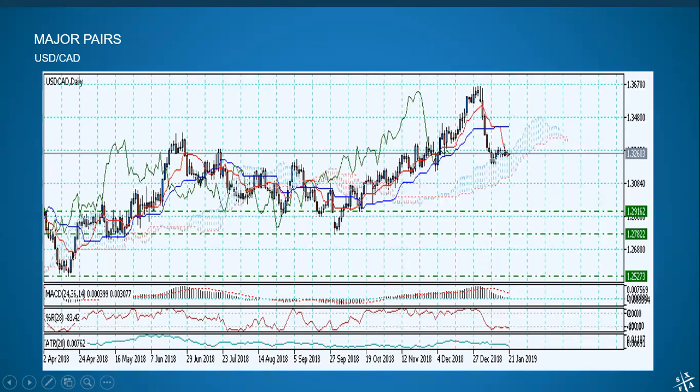Regarding the CAD, the key thing is oil prices, which have been recovering quite nicely since the beginning of the year. Friday, WTI closed at around 53. The low from last year was somewhere in the mid to low 40s, either 43 or 46, can't remember quite well. But either way, we're looking at about a $10 gain since the very lows from last year, and that, of course, has helped the CAD recover, not just against the dollar, but pretty much against every other currency.